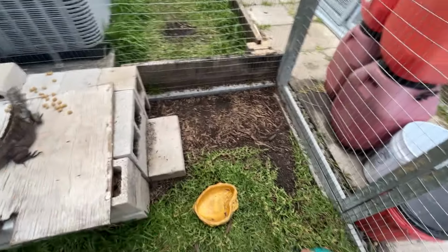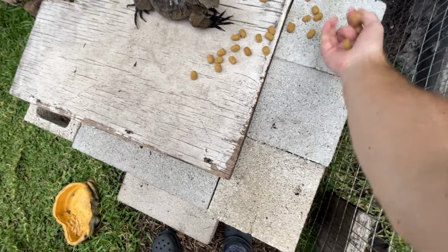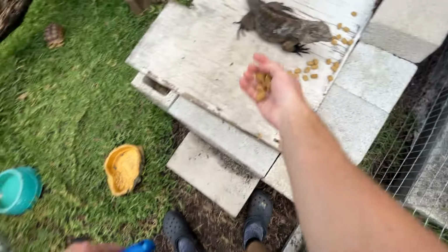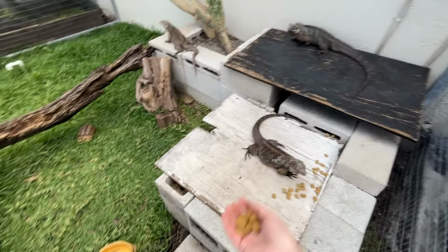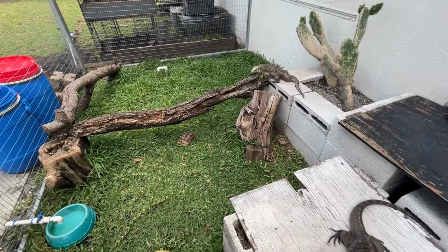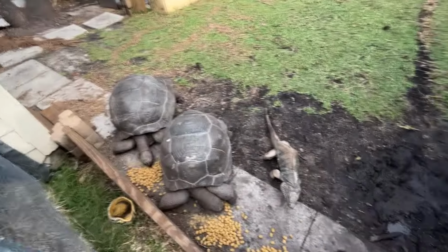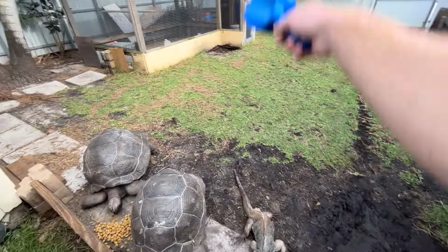All right, there we go. We're probably gonna have to give them a little bit more pellets. I always like to give the iguanas in a few spots because they tend to be territorial with the food. At least the females with each other. The male does not mind sharing with the girls. I'll just throw that on the floor and they'll figure it out. There you go, Bonnie. Oh, and there's Bones running over here. Both the Aldabras are here. Still missing the little ones, which are on the other side.